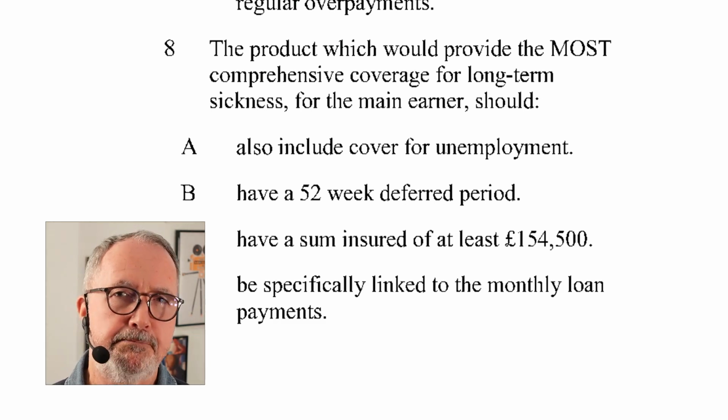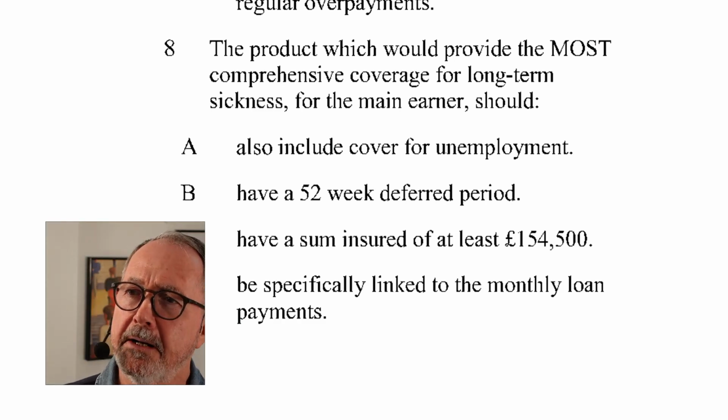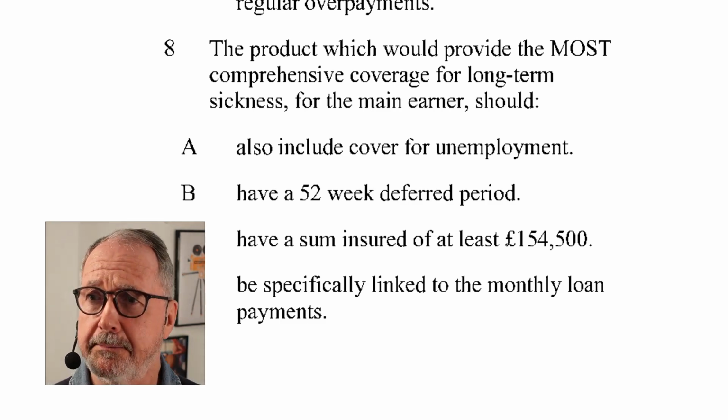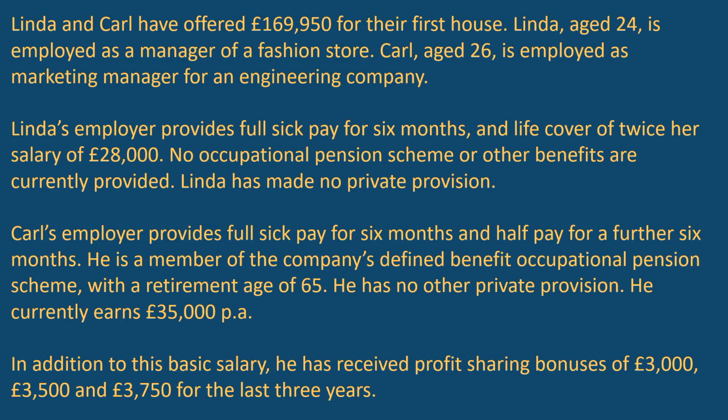The correct answer here is B, have a 52-week deferred period. Because if you can remember, they both had sick pay from work, and they had different categories of sick pay, didn't they? But just to remind you what they were, just flick back over here.